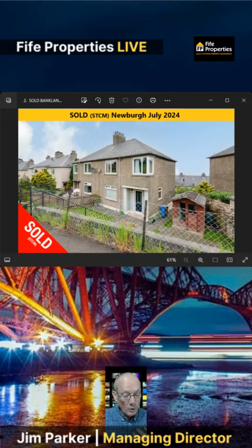We had one in Newborough. It took a month. It was offers over 145,000. It took 1 month to go, and it was a 3-bedroom semi-detached house, and someone relocating to the area. So from outside of Newborough, relocating into Newborough, and a perfect property for them, sold in a month. No surprise, because it's 145,000, so it went quite well.